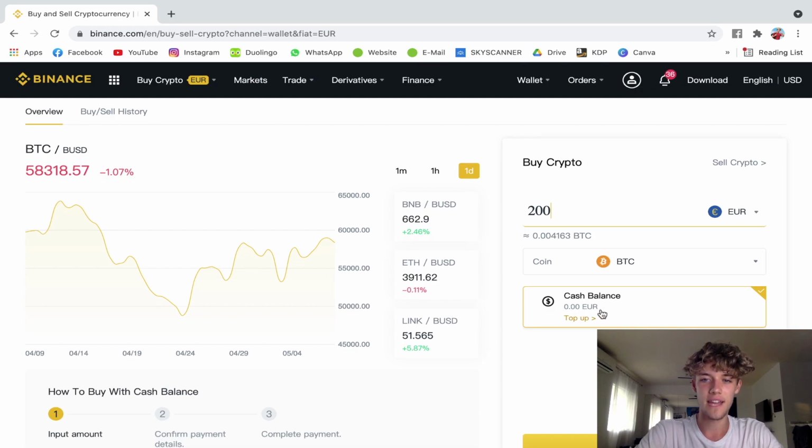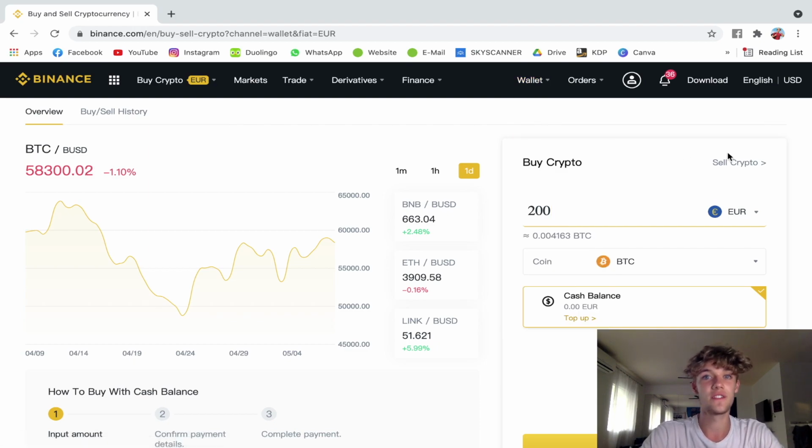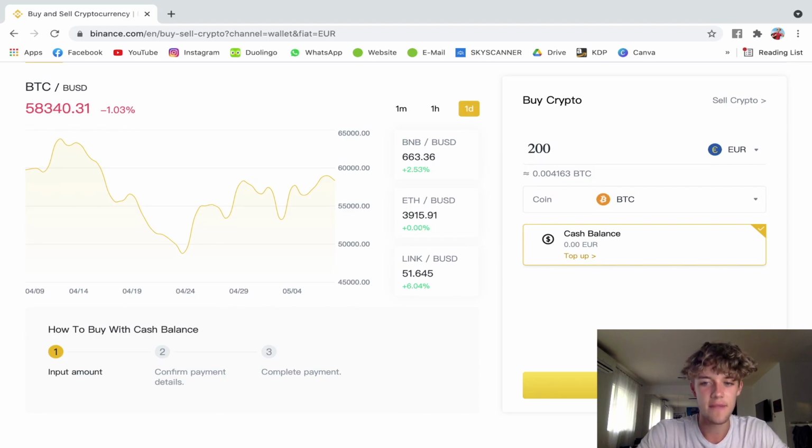So here we see my cash balance is 0 euros because I didn't actually transfer money. I'm just here to show you how it works. But trust me guys, after 2 to 3 days, the money will be here in your wallet. You can access it, just go to fiat and spot and you'll see exactly the amount that you transferred. Here you will see your balance and you can decide how much you want to spend. If you want to spend all, just type in the exact number that you see here. And of course you can change the fiat currency there as well. And then you literally just hit buy.